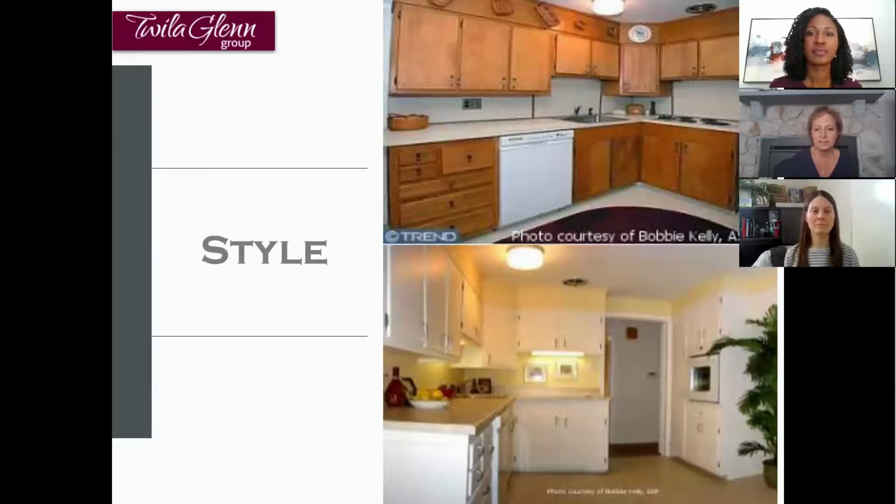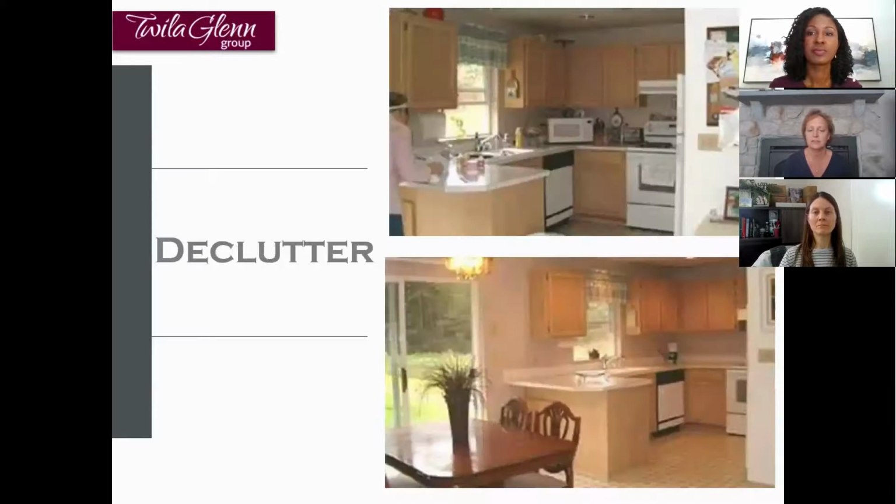Cabinets and painting cabinets. As you can see, they didn't actually replace the cabinets in here, but they went with a much more neutral color that makes it more attractive to a lot of people. It is kind of the whites or something that's neutral and popular right now, and it just makes an overall feel that it's a more modern kitchen, even though they didn't replace the cabinets, which can be quite expensive. They just simply painted them as well. So it adds to a different style.